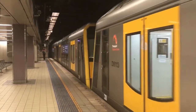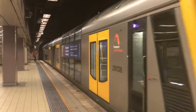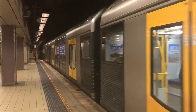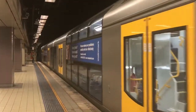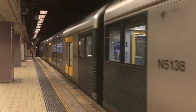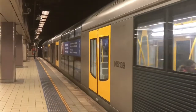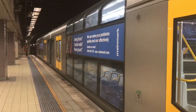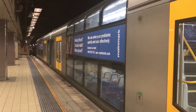The train on platform 25 terminates here. Please do not join this train. The train on this platform terminates here. Please do not board this train. For your next service, please listen.